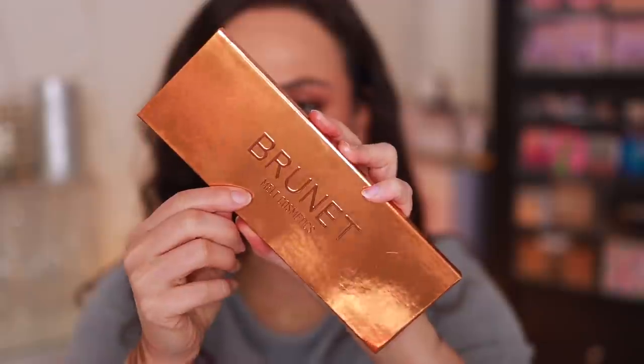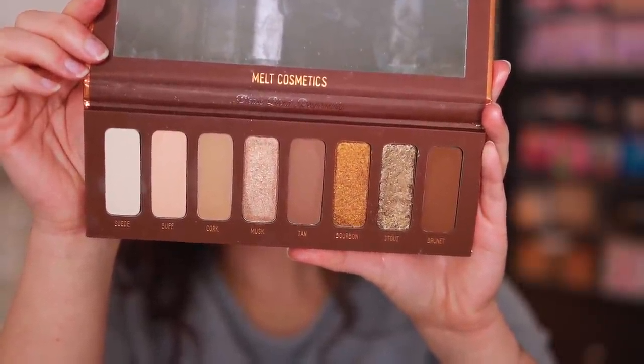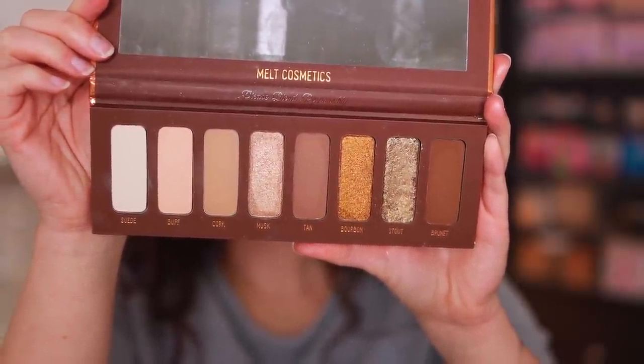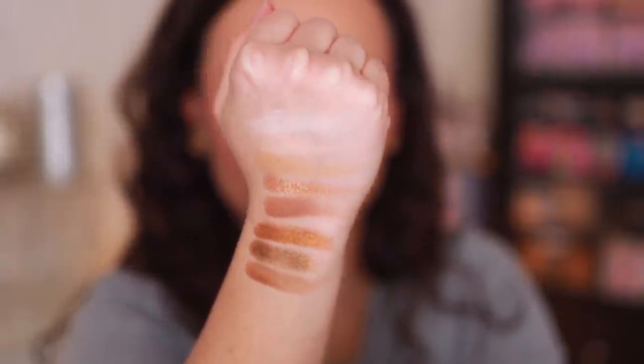Then one day I tried it. I was shook. And can I tell you, this is one of my most used palettes ever since I opened it. It's so boring, but the quality is solid. I wish I wore more color, but I'm super comfortable in the brown tones, and this fulfills that. The mattes in here are phenomenal. They are creamy, they are blendable. I love every look that I create with this palette.